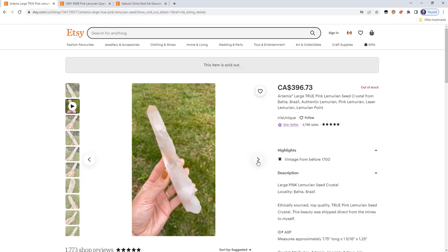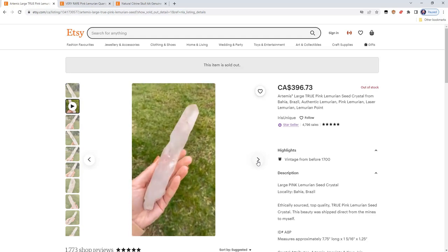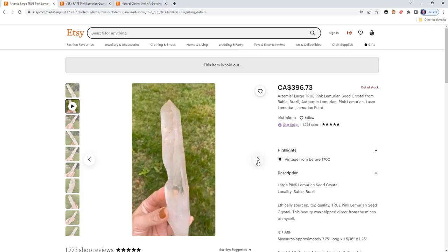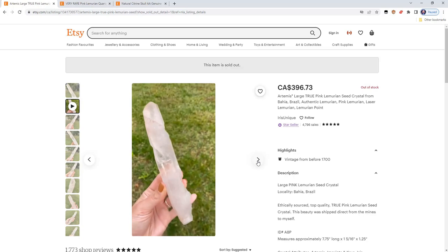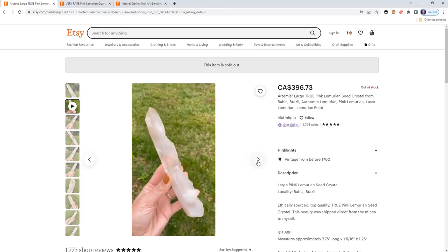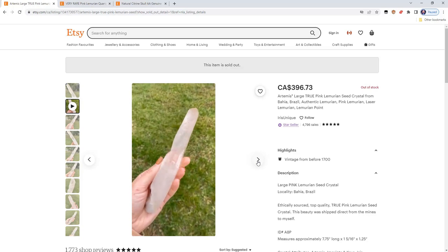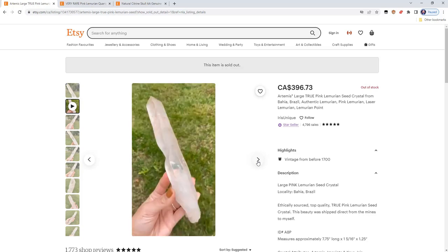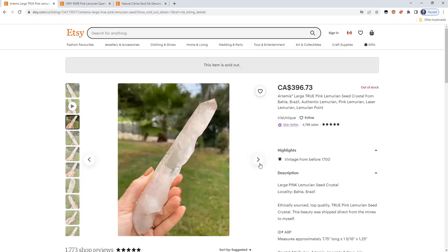And you can see how big that is. It's beautiful. And it reflects a very interesting color frequency, and it has reflections. That's a true pink Lemurian. That's the kind of wand you want to be looking for if you're doing healing. And I'm going to show all the pictures of it.